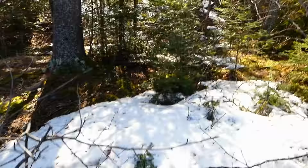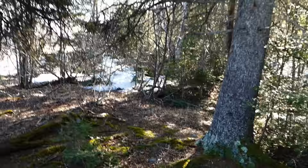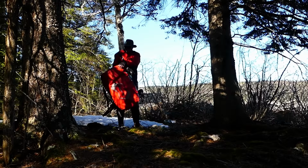It can actually be hard to find trees that are big enough. Usually pretty small, but these two, oh, this is just a perfect spot. Lovely. I'll have a north view. If any northern lights turn up, I won't even have to get up out of the hammock. Just look up. Two nice big spruce.